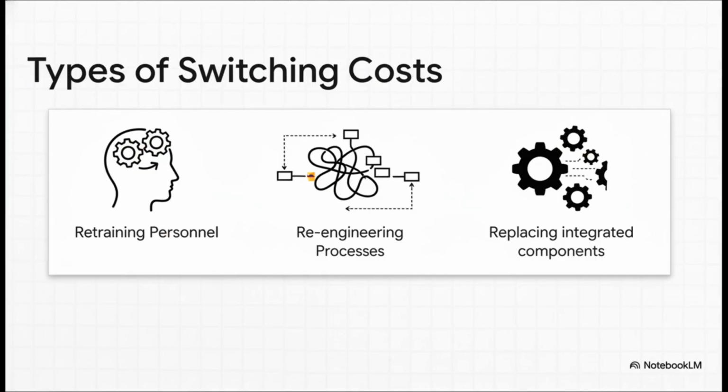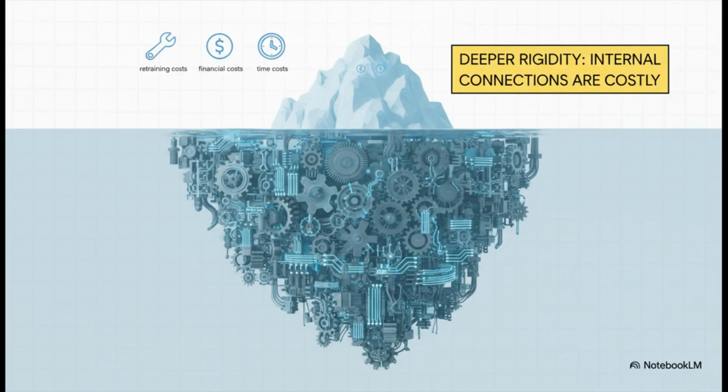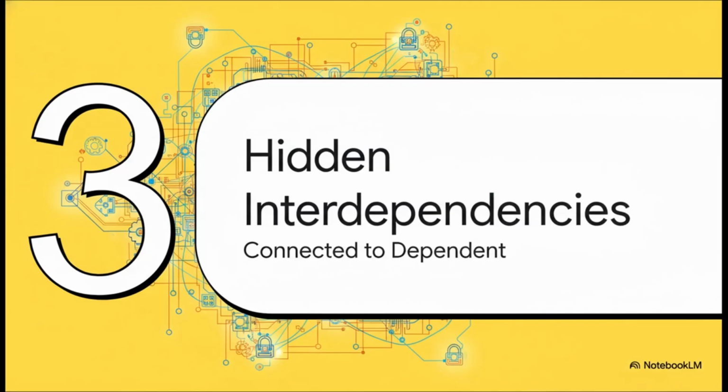Think about what these costs actually are. You have to retrain people who have become absolute experts in the old way of doing things. You have to completely re-engineer workflows built around that old tool. And you have to replace all the other little components that were integrated with it. But even these costs, as high as they are, don't tell the whole story. They aren't the only barrier. The very nature of the connections being formed inside the system, well, that creates another, even deeper layer of rigidity. And this brings us to the idea of hidden interdependencies.